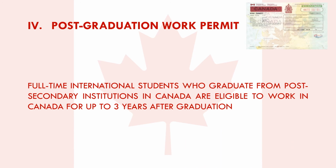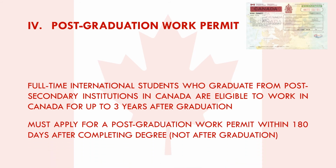Full-time international students who graduate from post-secondary institutions in Canada are eligible to work in Canada for up to 3 years after graduation. You must apply for a post-graduation work permit within 180 days after completing your degree. That is not the date of graduation. That is the date when you completed all of the requirements for your degree.